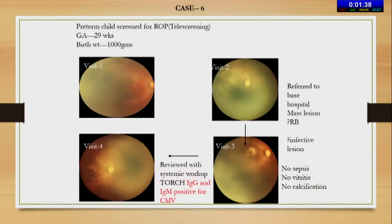Another patient was screened for ROP, and ROP telescreening was done, and we don't see any lesion. There is a subtle lesion in visit 1. In visit 2, you see at the macula a slightly elevated lesion, and we suspected some mass lesion, and we referred to the base hospital.